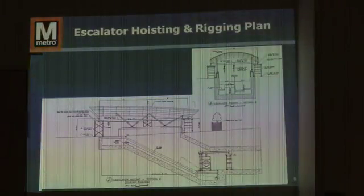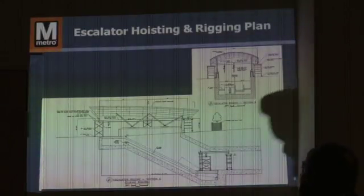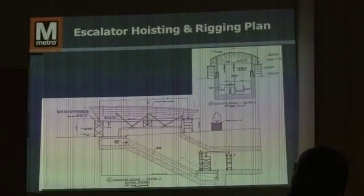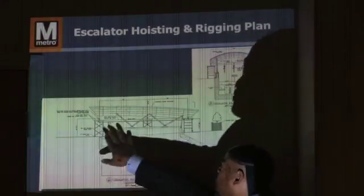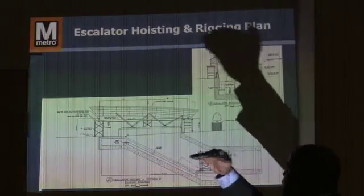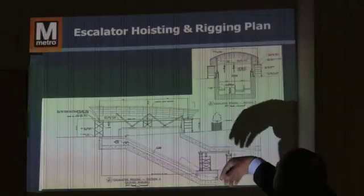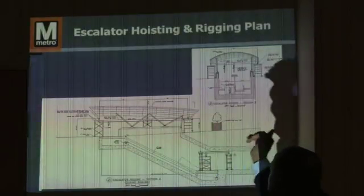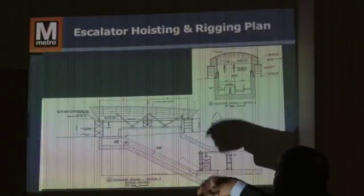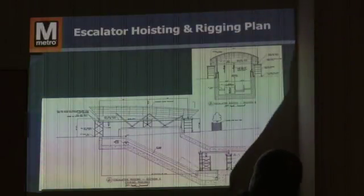Here is one of our plan drawings on how that is to be accomplished through our rigging and hoisting plan. As you can see here, these are the shoring towers and the rigging that has to be installed underneath the canopy. There are going to be chain falls and structural beams to allow us to pick the truss up and lower them into the station.